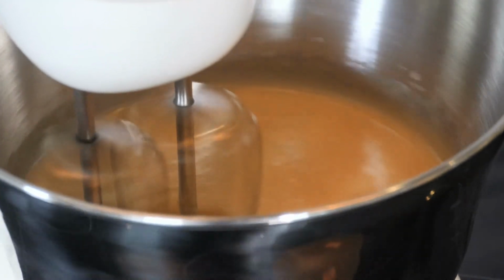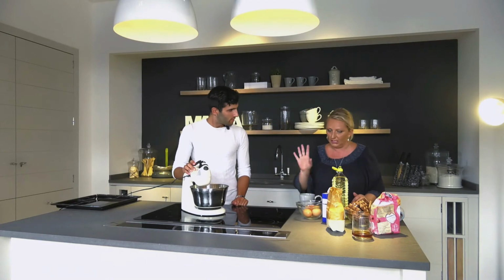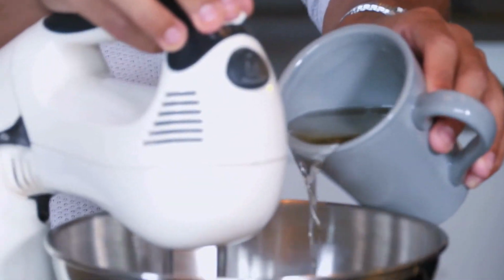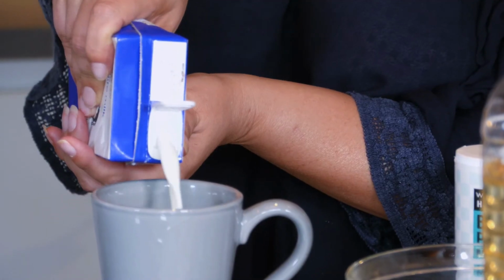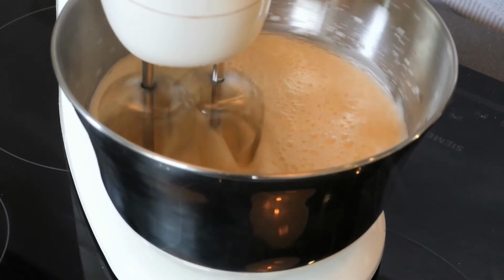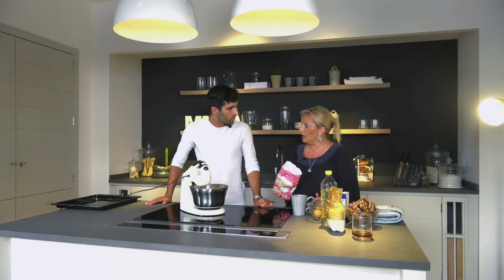This is looking really fluffy. That's perfect. Like a mousse now, sort of. Exactly. So now we're going to add oil and milk, then the flour and the baking powder. So in goes our sunflower oil and our milk. And give it a good whisk. Plain flour, 2 cups. Okay. A bit of baking powder.